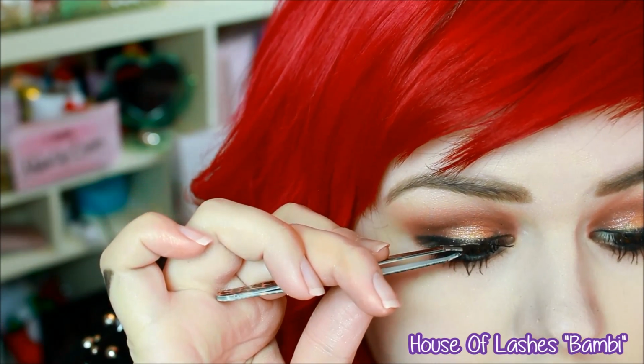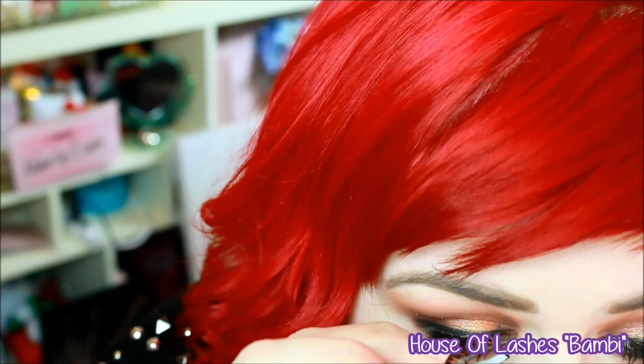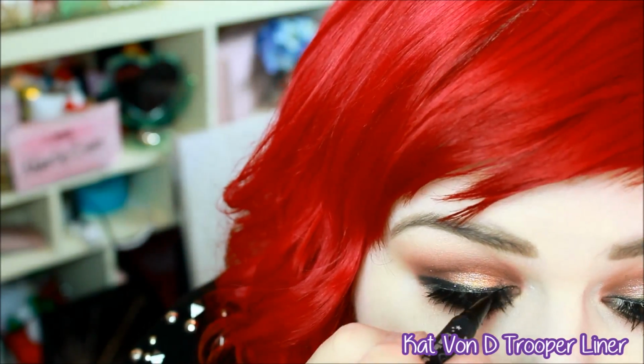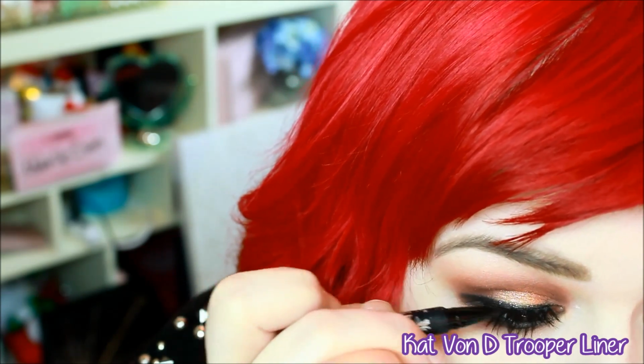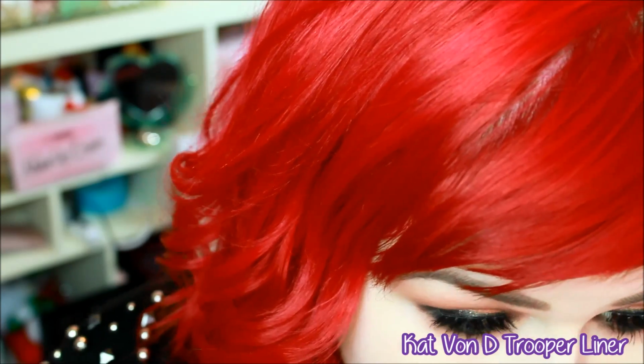So the House of Lashes, Lashes in Bambi. These are just super choppy and really long and wispy. Love these, and I'm just kind of covering up the lash band with the Kat Von D liner in Trooper.